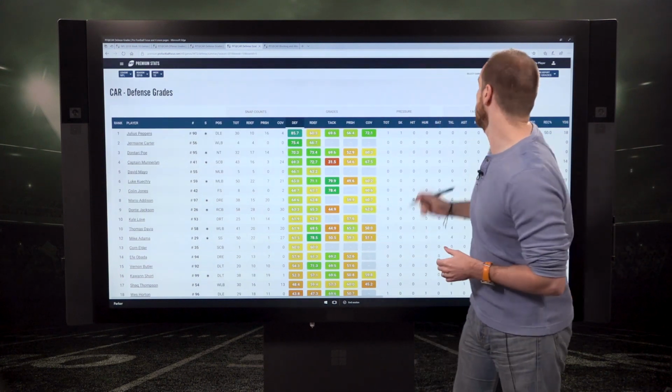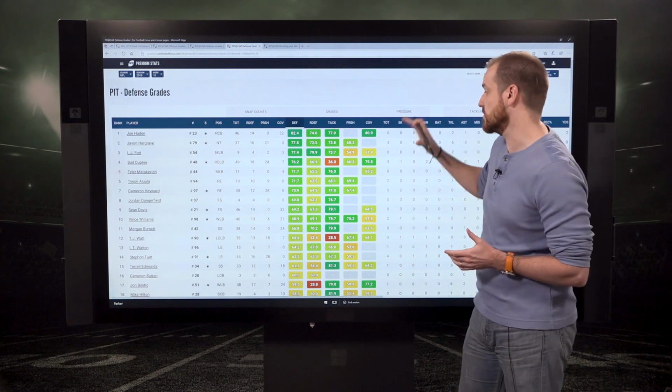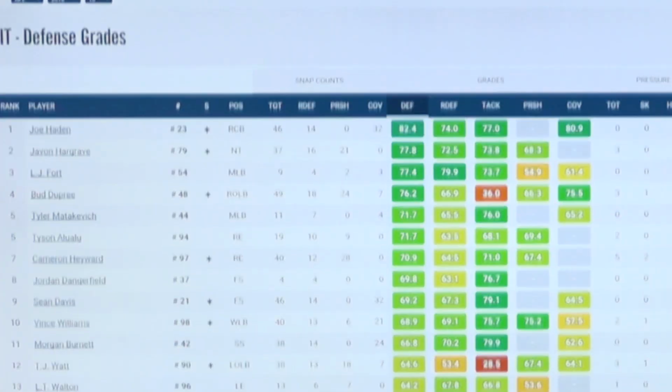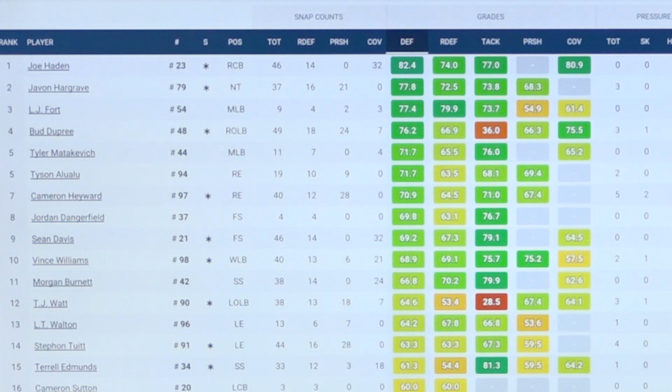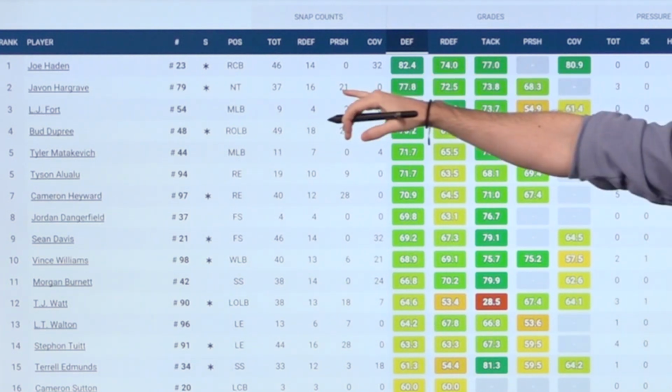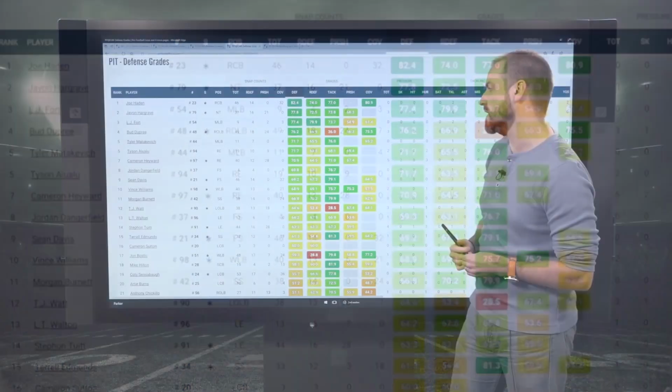So this time, if we go over to the Pittsburgh defense, we'll see what we saw a second ago, which is a lot more green grades up at the top. We've got a few guys that struggled down at the bottom. John Bostic, linebacker, couldn't deal with a guy like Christian McCaffrey, but a lot more impressive grades up here. And in particular, when it comes to pass rushing, we've got 3 total pressures from nose tackle Javon Hargrave. We've got 3 total pressures for Bud Dupree. We've got TJ Watt making some plays off the edge.